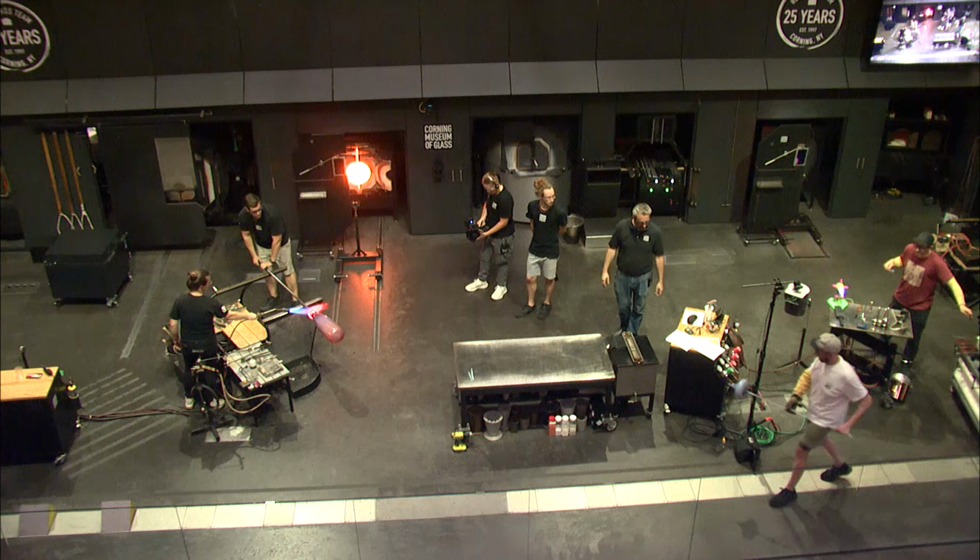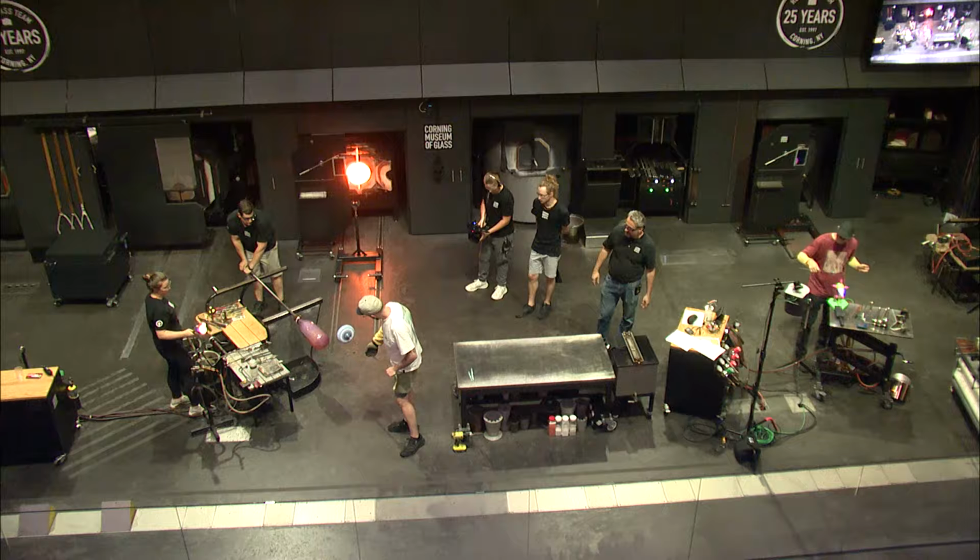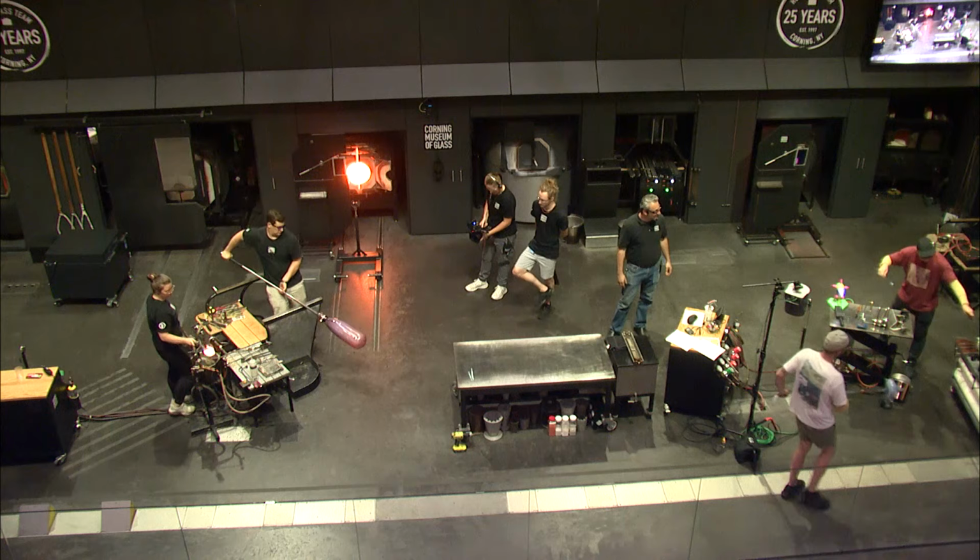Here we get our first look at Eusheen's big bubble that we're keeping warm in the oven here. Trying to figure out proportions of all the rest of these parts here. I think that's probably okay.